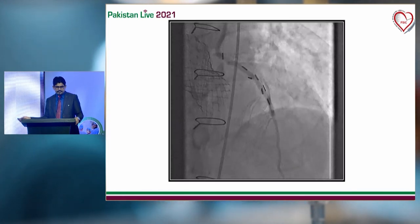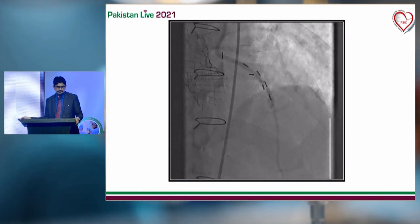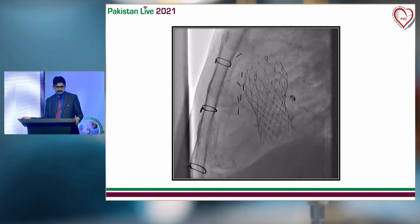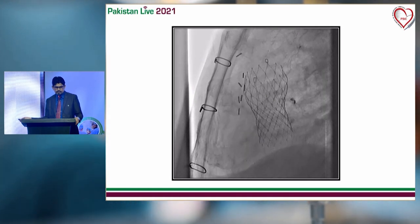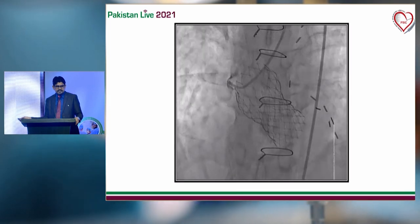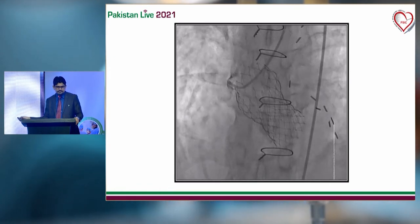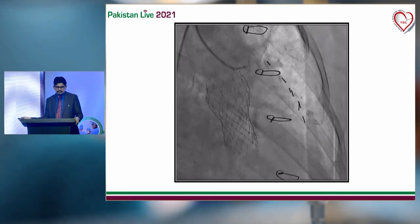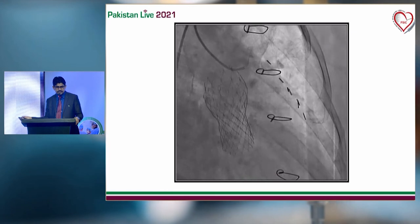This is the LIMA. TIMI 3 flow was seen, non-obstructive. Again, in the lateral view, for the insertion of the LIMA, it seemed to be non-obstructive, with good TIMI 3 flow. This is the venous graft of the RCA. TIMI 3 flow was seen, non-obstructive. This is the venous graft of the OM. It seemed to be 100% occluded, likely a CTO.